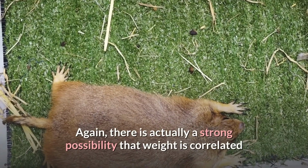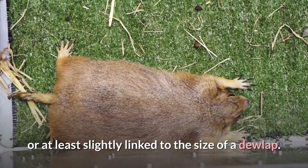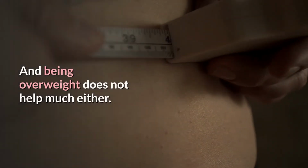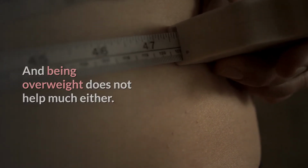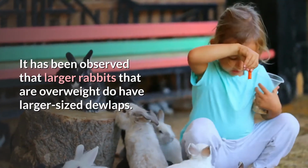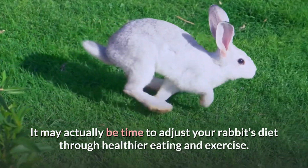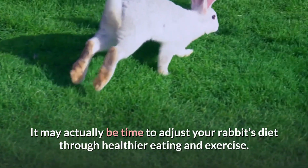Again, there is actually a strong possibility that weight is correlated, or at least slightly linked, to the size of a dewlap. And being overweight does not help much either. It has been observed that larger rabbits that are overweight do have larger dewlaps. It may actually be time to adjust your rabbit's diet through healthier eating and exercise.